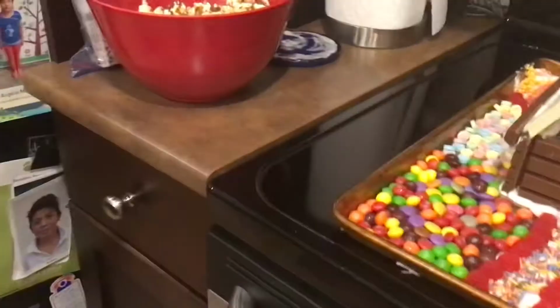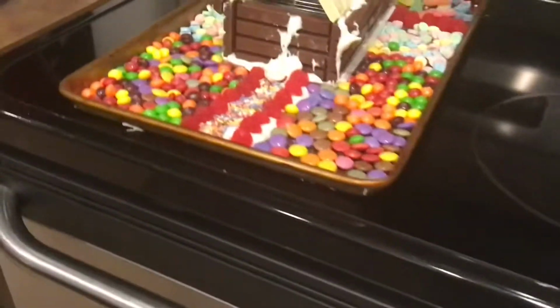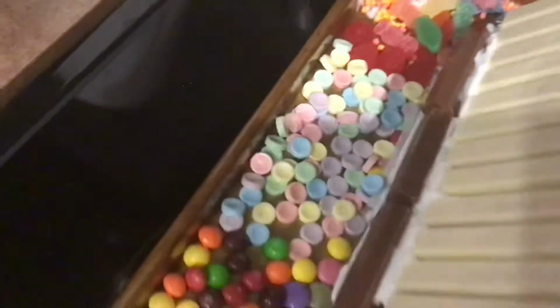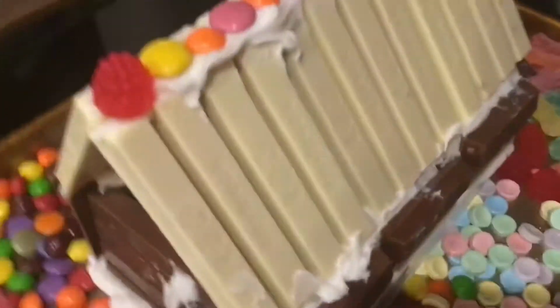Braylon and Caleb's gingerbread house. Let's see it. Ooh, look at this gingerbread house. And it is called Sugar Rush Valley. So look at all the sugar. We got M&M's and Skittles, a lot of Kit Kats actually, because it's a Kit Kat house, and a very bad door with a Christmas tree. That's our Christmas tree.